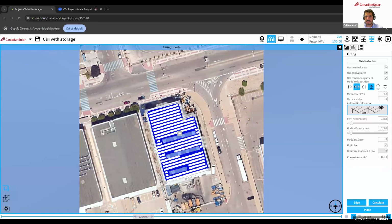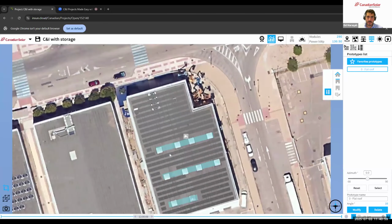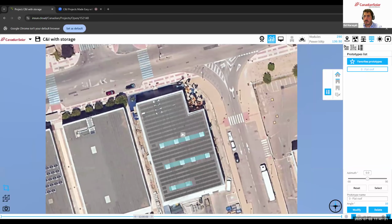Once you apply this, you can see the total number of modules that you have placed, and also the total power of your plant. If you're okay with this, you can just hit place. As you can see, you can also leave some space between the objects that you place there. If you want to be more accurate, you can drop another object here and modify the three dimensions: the length, width, and also its height.